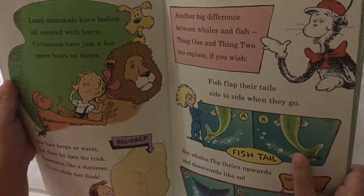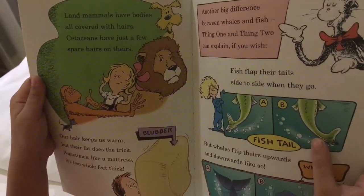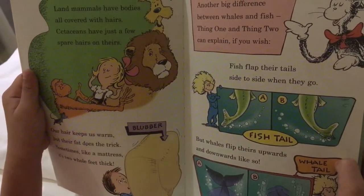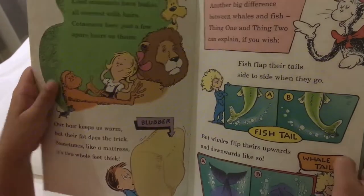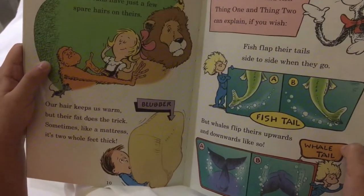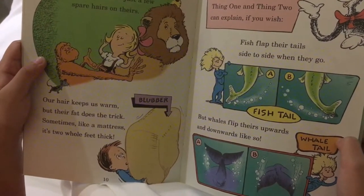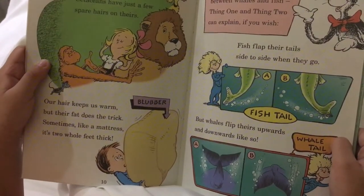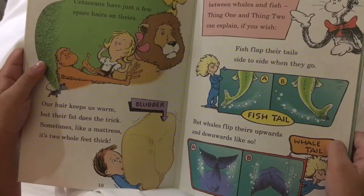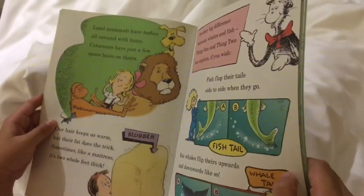Land mammals have bodies all covered with hairs. Cetaceans have just a few spare hairs on theirs. Our hair keeps us warm, but their fat does the trick. Sometimes, like a mattress, it's two whole feet thick.